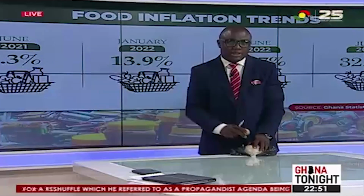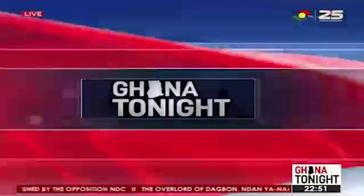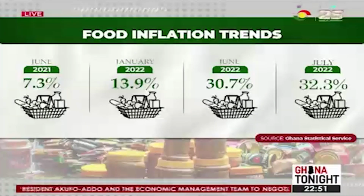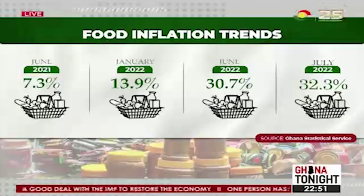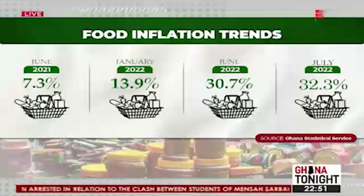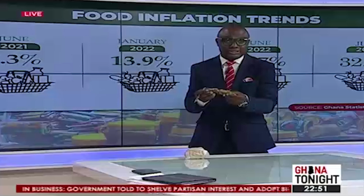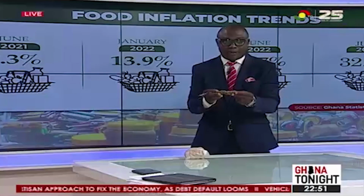Now, take a look at the list of items that have been captured in the food basket. There is fish in there. There are eggs, and then you have other items such as oils that we don't even produce. We are importing all of it. Look at this fish, small fish, right? That fish is 3 cedis. This fish was selling for about 1 cedi about 6 months ago.